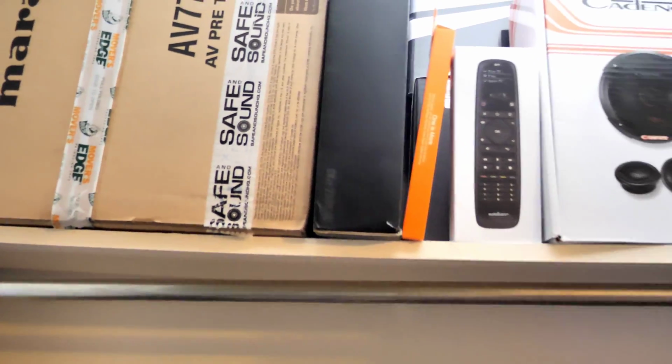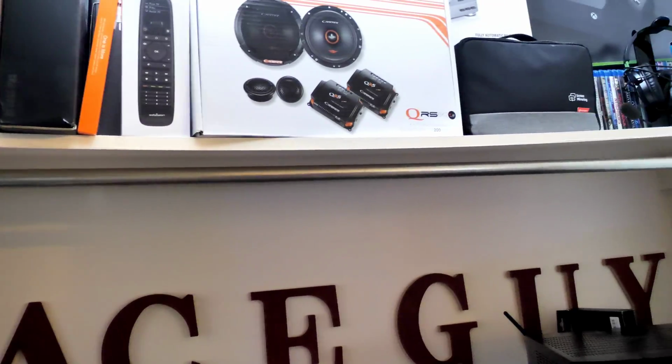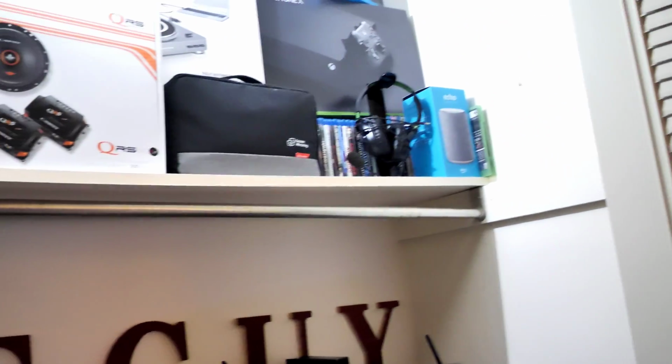Now, my Blu-ray collection goes all the way to the corner, all the way to this black box right here. I have a lot of Blu-rays. The majority of them are horror. I am a horror fanatic. I love horror movies. Even if they're terrible, I still seem to buy them. So I like them a lot. I do have other movies in there too, but I don't have a big collection.